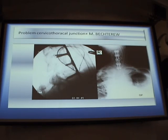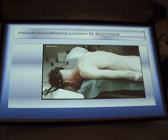And Hans Zwipp advised me to do it posteriorly. But this is really demanding, to do a Bechterew patient with this cervical spine from dorsally. Therefore, we decided to use an angle-stable blade and try to fix it only from anterior. It's not so stable, but in our experience for the moment, two up and two down, the dislocations are mostly stable enough for treating those patients.